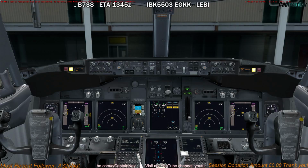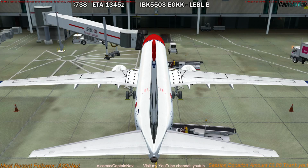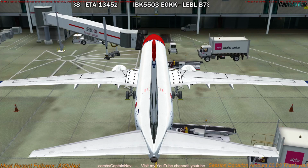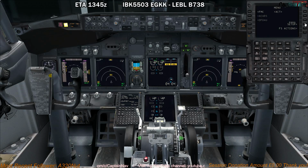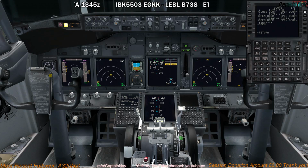Catering services are on their way. They've not asked to get the doors open yet. Here's the first truck and the second truck coming, so they might ask for the doors to be open. So we go to the doors and open the right door at the front and the right door at the back as well.